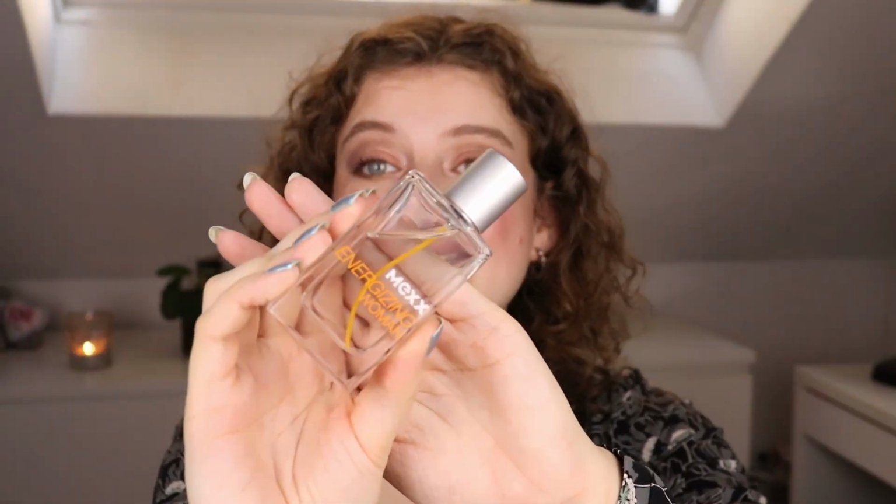Then I have this MEXX Energizing Woman perfume. This is a new bottle. I already used up 2 bottles of this. This is, I think, my favorite perfume. It's maybe not the most special one in my collection, but I just always use it up. I just keep using it. It's such a nice scent.